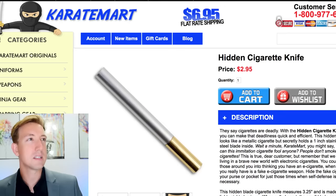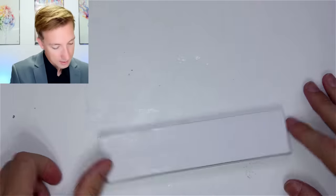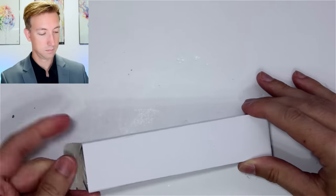He's always goofing off in here. Give me that. If you guys are wondering, this is the hidden cigarette knife for $2.95. Next item, B. What do you think's in it? A pink comb for me.